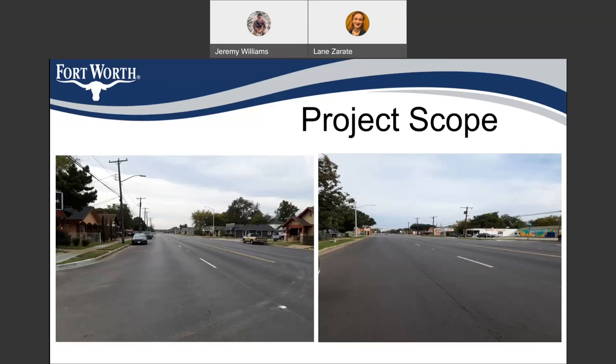So this is an example of what a project would look like that's similar to this one after construction. You'll see a nice new black asphalt surface course, new pavement markings. Over on the left, you can see there's been some work to the ramps and sidewalks have been repaired.